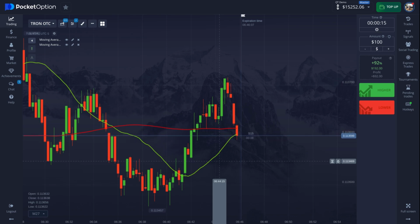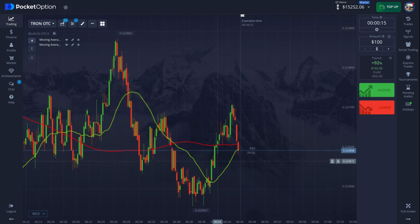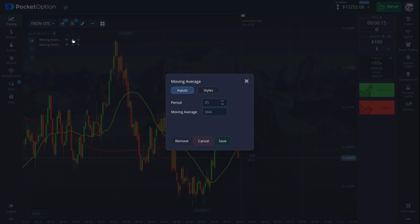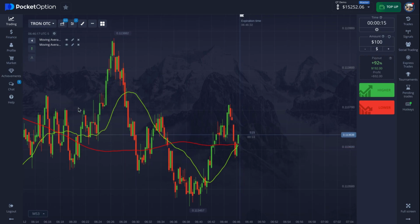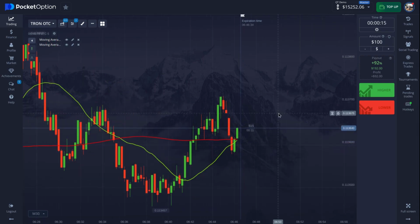Alright, let's try to take a trade here on a crossover. We're going to do a 1-to-7 ratio this morning. We're doing a 25 simple versus a 175 simple. 1-to-7 ratio, somewhat inspired by Bill Williams on his awesome oscillator and accelerator oscillator. We're doing 15-second candles and 15-second expiry.